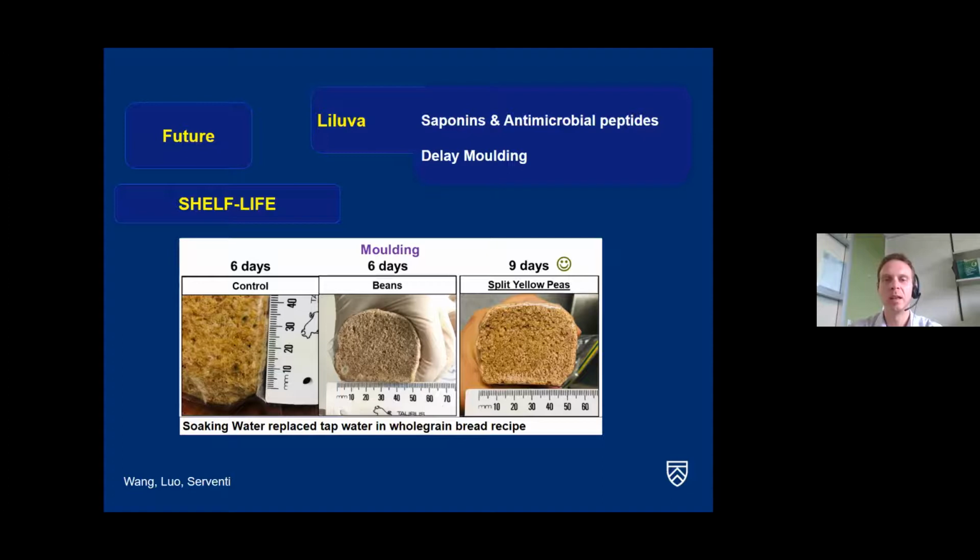This peptide is known to be specifically active against mold, while it does not inhibit other bacteria. So this becomes very handy for bakery products, because if we really have that peptide in here, and we're going to find that out soon, then it allows us to inhibit mold without affecting yeast for bread making. So that didn't give us any problem, and without affecting other bacteria.